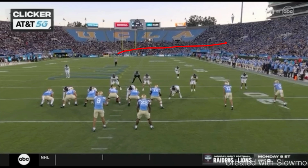So let's say we're going to be focused on the right side of the field here. A bench concept is where we have this slot receiver running a corner and this number one wide receiver running a 5-yard out. First question is, what defender is your read key?